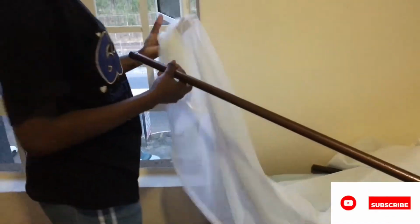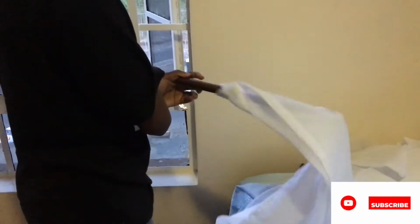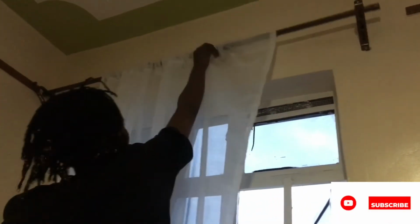So I cleaned that wall too, cleaned the floor area around here, and then let's put the curtain on. Yeah. There it goes. Almost on. In this house, you'll see cars the whole day. You don't even have to look, they're just passing by.